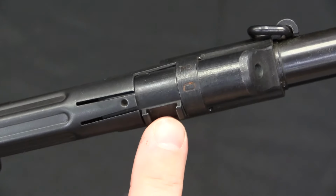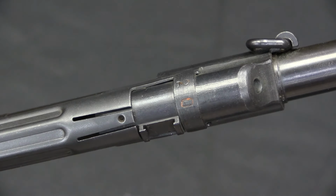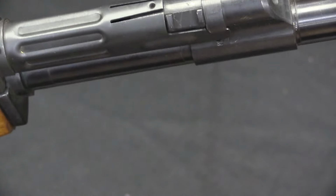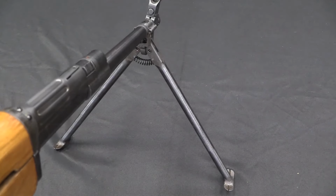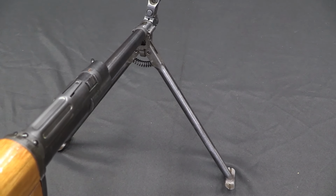And then you'll notice that the adjuster here is actually set up to use the rim of a 7.62x39 cartridge as the tool for moving it. So that's cool. That's a nice utilization of, you don't need a special tool, just a cartridge. And if you don't have a cartridge, well, you don't really need to be adjusting the gas system anyway, do you? Out at the front, we have a very RPD-like bipod, fixed legs.